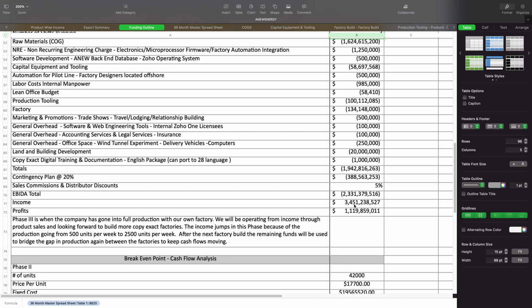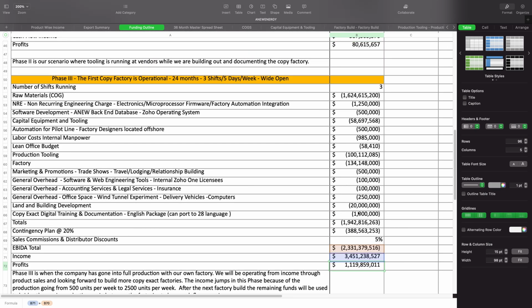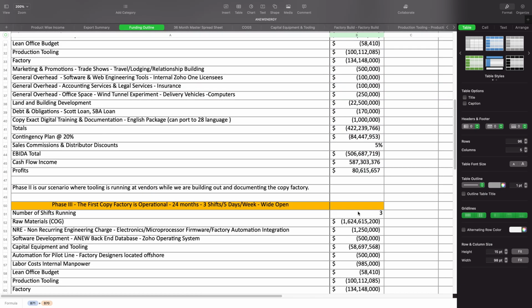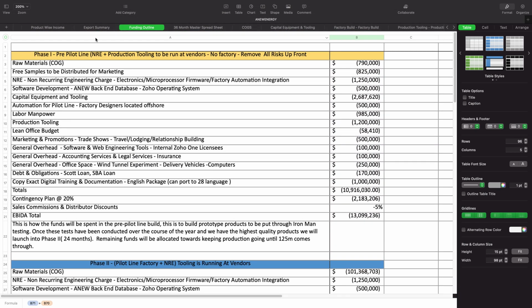The income is $3.4 billion, and the profits are $1.1 billion off of a $125 million factory. We will need cash flow for all this over a 120-day period because we've got some large customers that are talking to us.